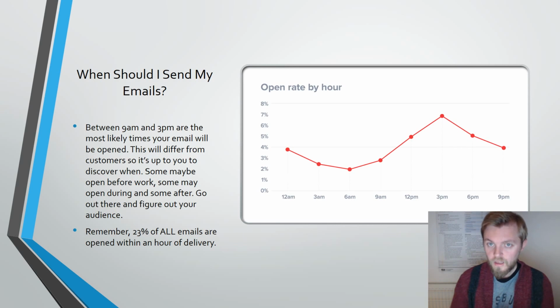Having said that, the most likely time your email will be opened is between 9 a.m. and 3 p.m. There are, for instance, times between 3 and 9 p.m. where the rate is higher than at 9 a.m. But what I found with the people that I sell to, 9 a.m. is a good time, even though here 9 a.m. is sort of on a 3% chance.